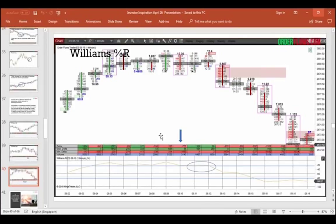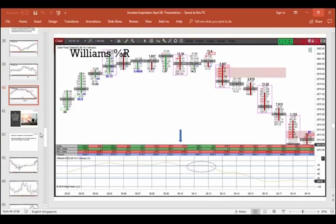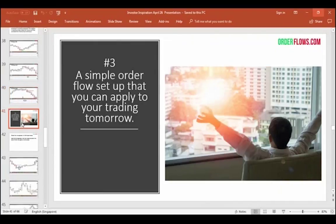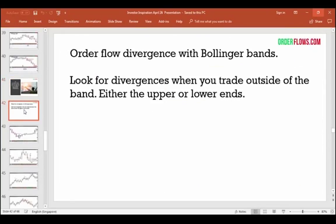And this is how people are using order flow with their existing method of trading. I can't get into all the different ways people are using it, but those are ways that people are using it today with their existing method of trading. And it's not about throwing out everything that you've ever learned about trading out the window. No, it's using order flow with your existing method of trading that can help you. So I'm going to share with you a strategy that people have been using for years that I know.